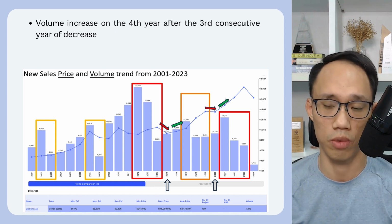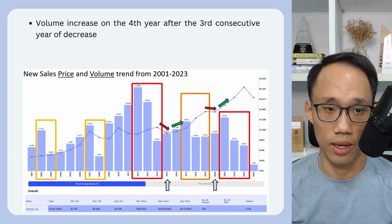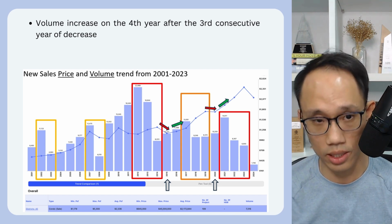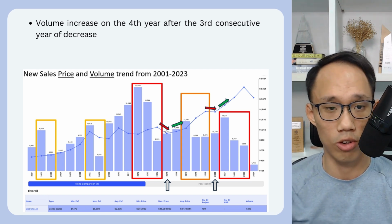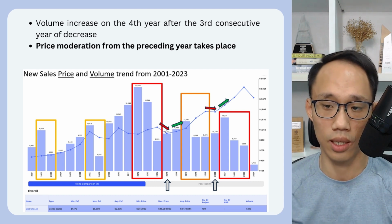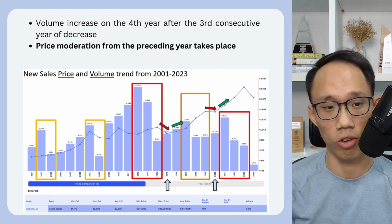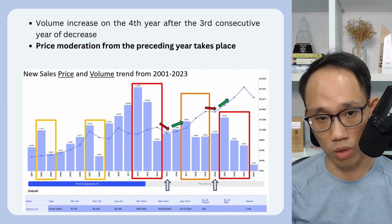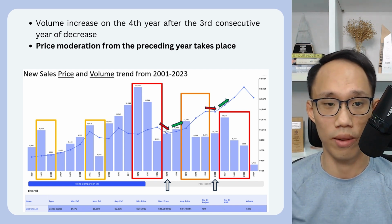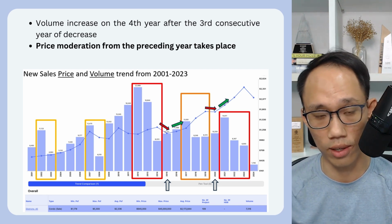All right, so that is one main thing to observe when we look at these past trends. When the volume increases, you realize at the top where the line chart shows the pricing per square foot, there is some form of moderation from the red little arrows. Okay, so I'm taking it a little slow for you to digest what I've just said. The 4th year, following the 3rd consecutive year of drop in volumes, the volume went up, the price went down, or there's some stagnation or moderation that you see in 2015 and in 2020.